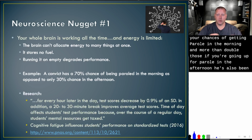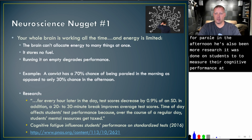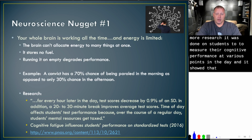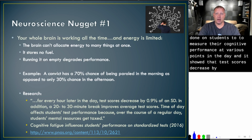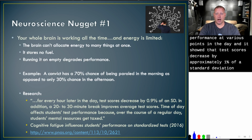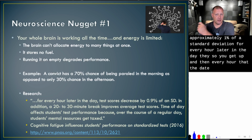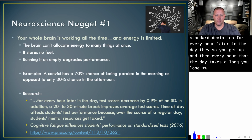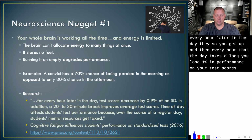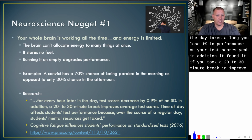There's also been more research done on students to measure their cognitive performance at various points in the day, and it showed that test scores decreased by approximately 1% of a standard deviation for every hour later in the day. So you get up, and then every hour that the day ticks along, you lose 1% in performance on your test scores. In addition, it found that if you took a 20 to 30 minute break, it improved average test scores.